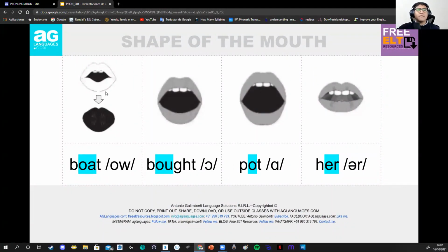As you can tell, for the word boat, we start with a B, a labial sound, ba, O, and then we round and close our lips like this. O, boat, boat. One more time. O, boat, all right? Just like in the picture.